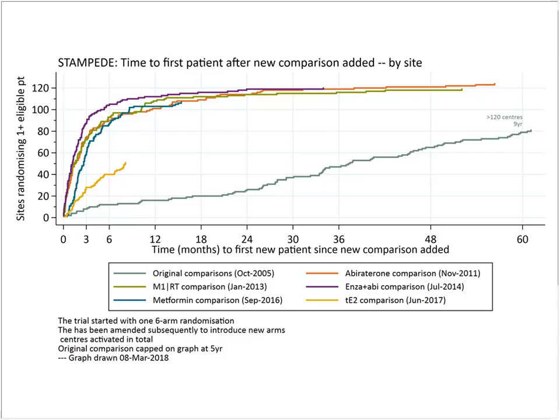Yes, so there is a set of broad inclusion criteria that are applicable to all comparisons, so across the whole study. And then there is a subset of eligibility criteria for each comparison. So for example, the metformin comparison requires the patient not to be diabetic already. So any patient that is screened that turns out to be diabetic will be excluded from randomization to the metformin comparison, but could still be eligible for the rest of the comparisons open at any given time. But there is one randomization system, if that answers the question.